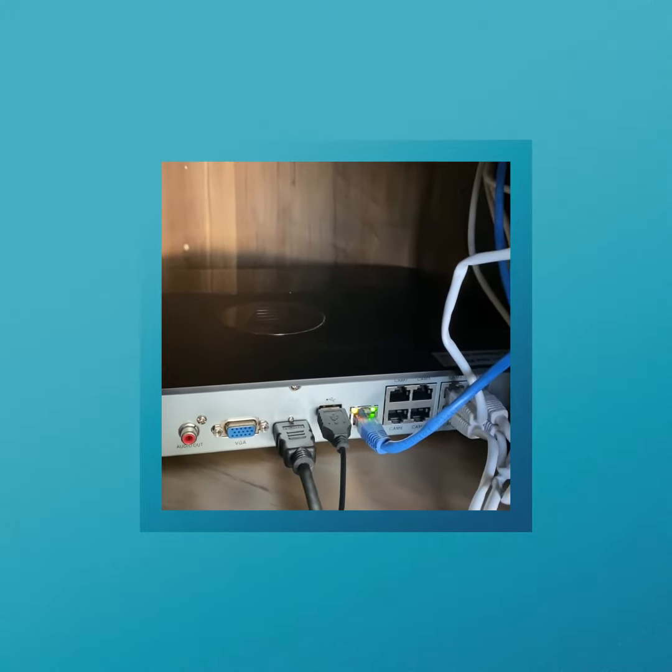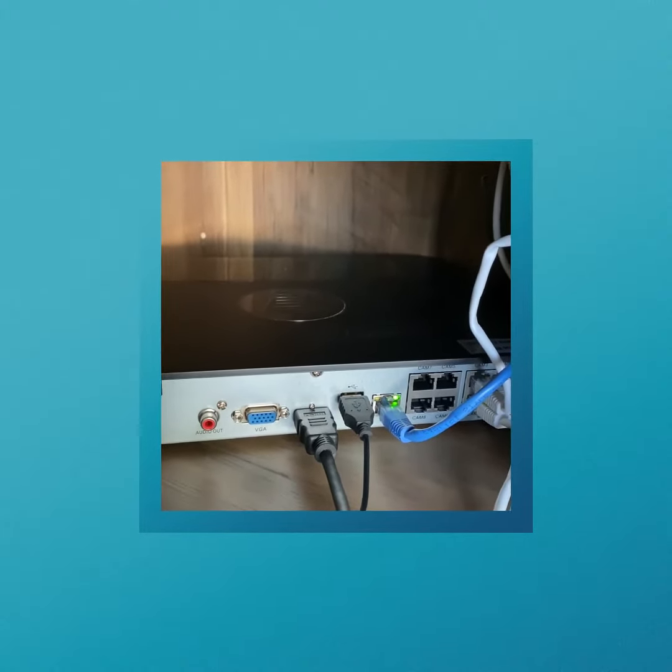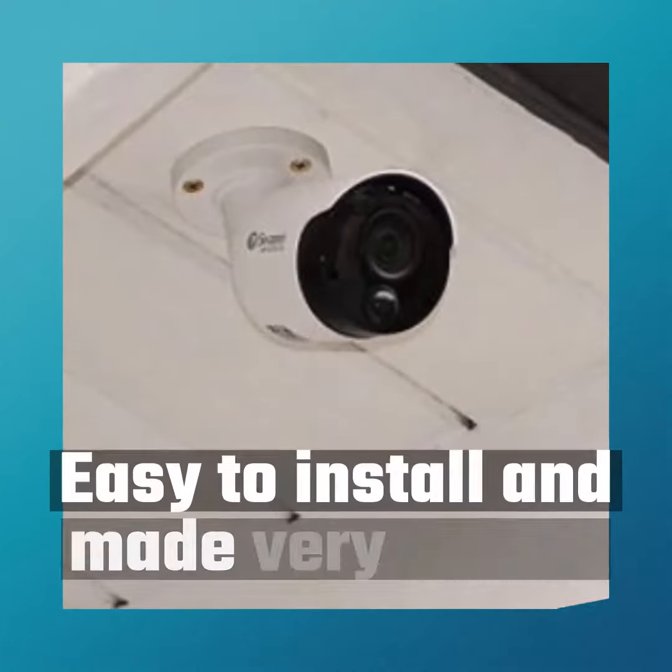And then I connect it to my HDMI on my television. And of course you connect this right into your router. This contains 1 terabyte.